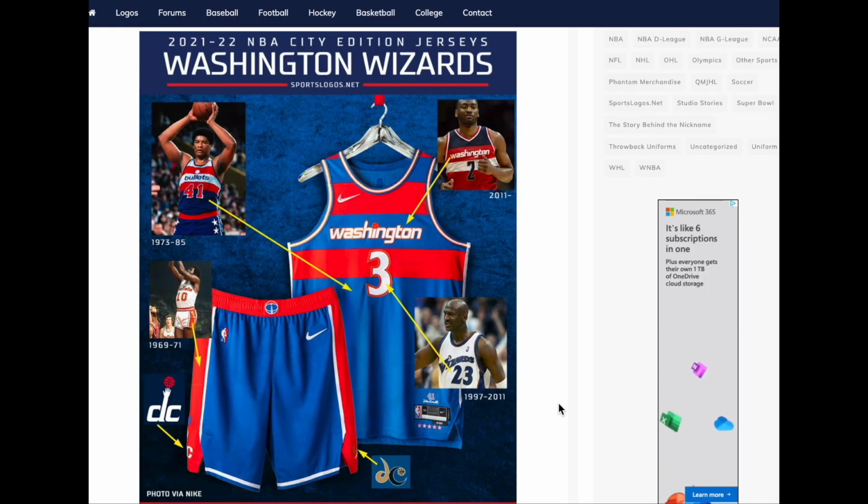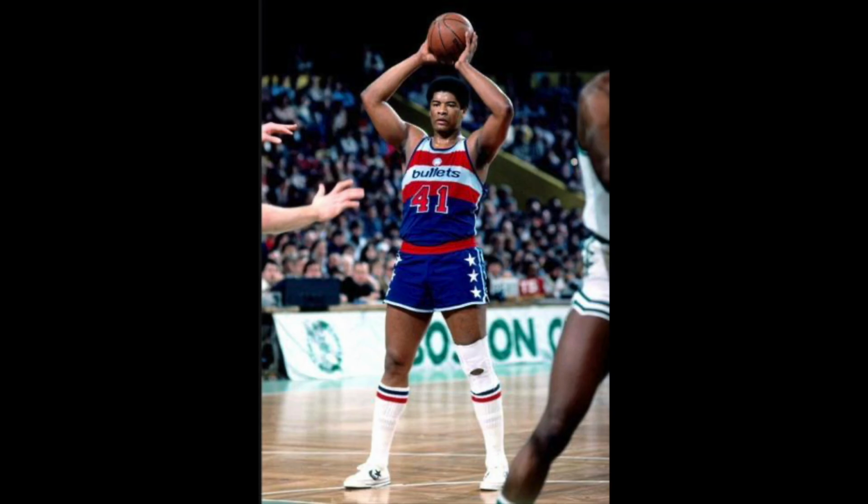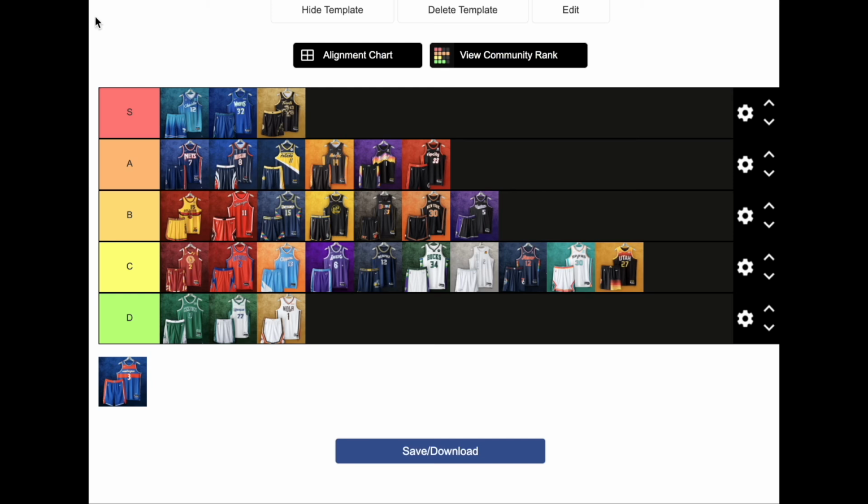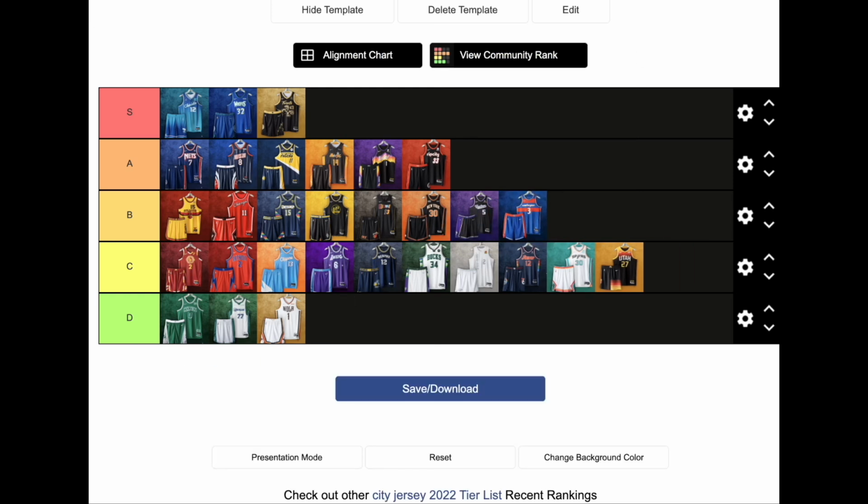I think those West Unseld era jerseys are underrated, so it's nice to see them brought back. I also like how they added a little bit of gold on the trimming as a tribute to the Jordan Wizards days. I think it's a good jersey, but isn't working great for me, so it has a spot in the B tier. That ends the list.